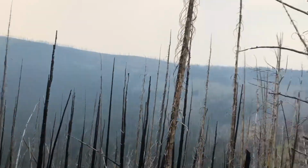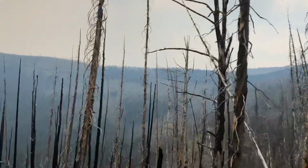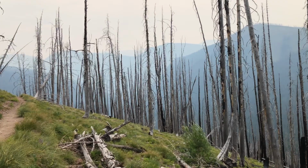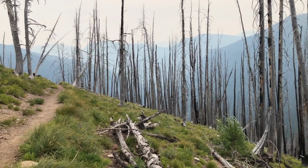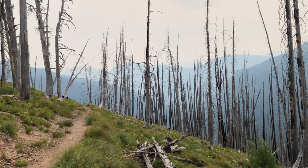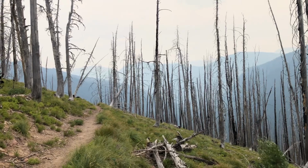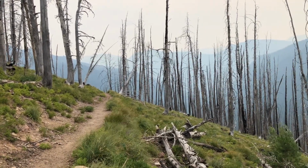All right, we're climbing up from Spotted Bear Pass. It's gotten very smoky up here. All of a sudden, Sarah's on a stump up there. But yeah, as soon as we got above tree line and could see, you can definitely smell the smoke and obviously see the smoke. So it's not terrible, but it's definitely noticeable. Interesting. We're at about 7,700 feet.